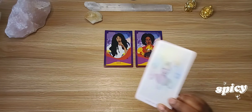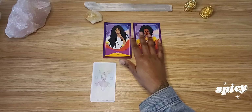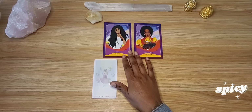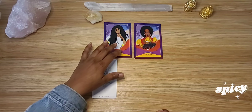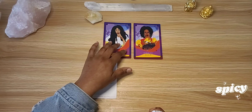So the 7 of Cups came out. Yeah, so it could be that there's multiple options and opportunities, or even just a lot of things that are kind of going on within your imagination. Like you might have a lot of goals and you might have a lot of dreams, and maybe you don't know exactly where to start. And so Spirit is probably telling you that, okay, it's time for you to get passionate about something.